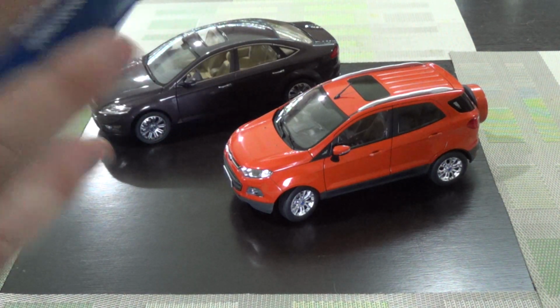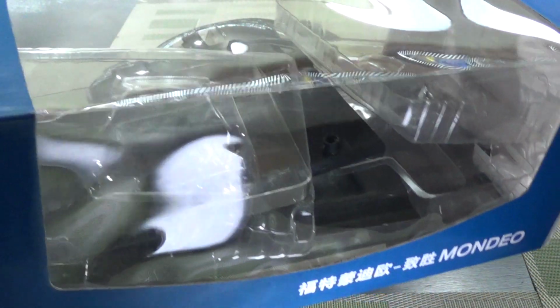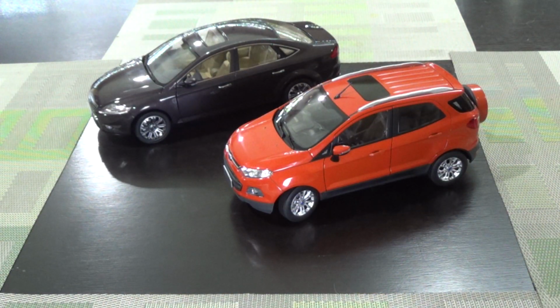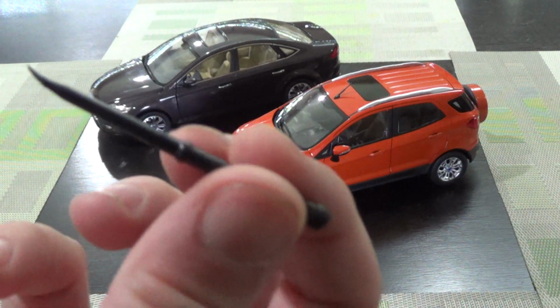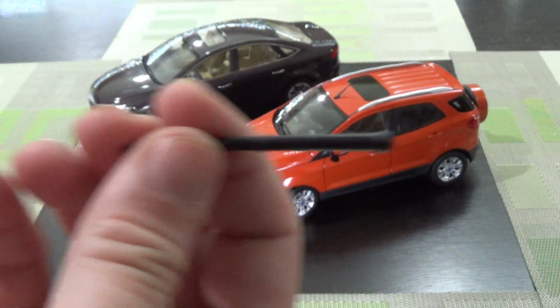Packaging, you've got a window box, and it does come with a basic crevice tool. That's always appreciated. I've got a freaking collection of these just lying around at this point.